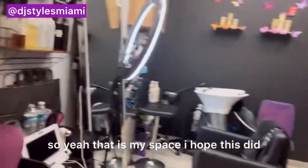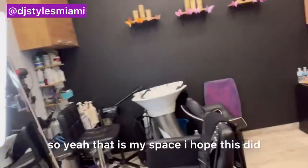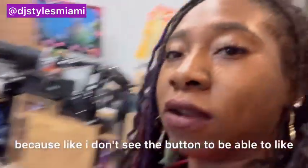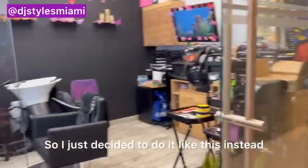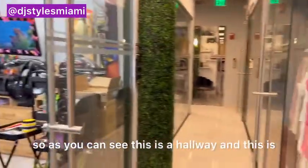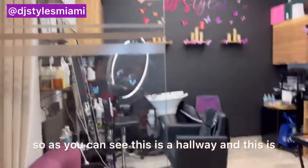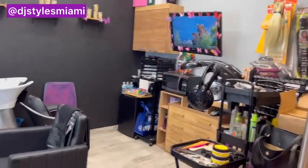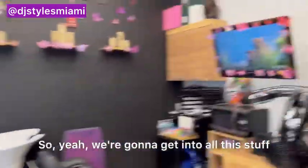So yeah, that is my space. I hope this did pretty good in showing, because I don't see the button to be able to do it otherwise, so I just decided to do it like this instead. So as you can see, this is a hallway, and this is my space. So yeah, we're gonna get into all this stuff in a little bit.